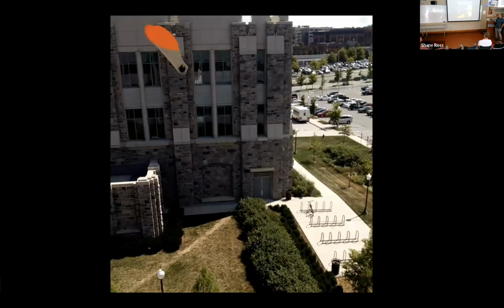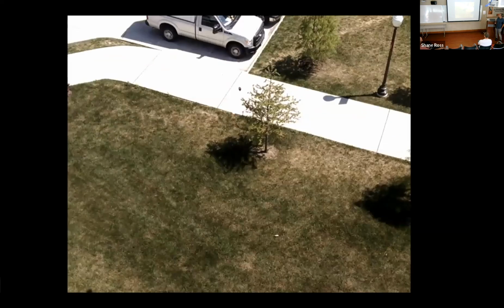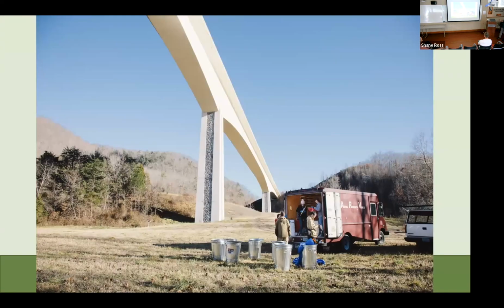So we built some. This one is about a meter long. This was a prototype made out of balsa wood. Got some mass here. And we just dropped this from the top of a building. And hey, we get some kind of interesting spiraling behavior. Well, let's make this drop further.